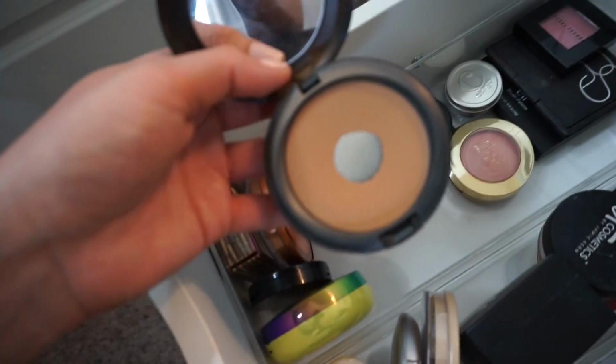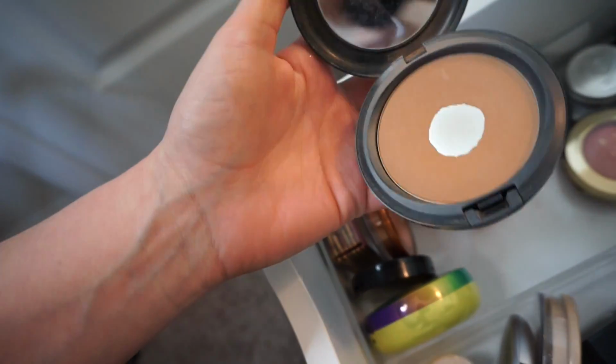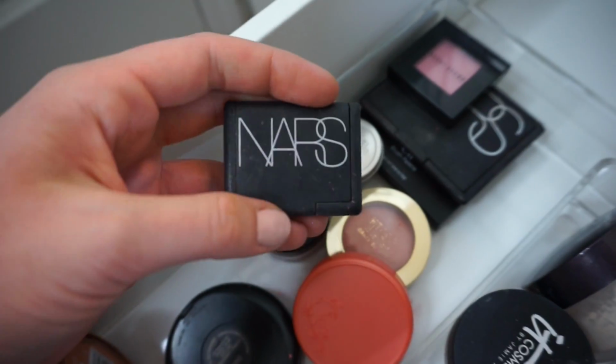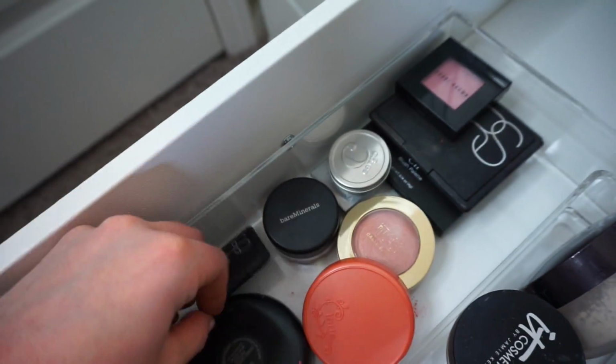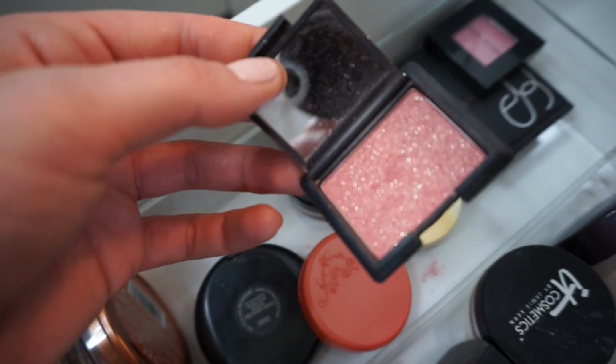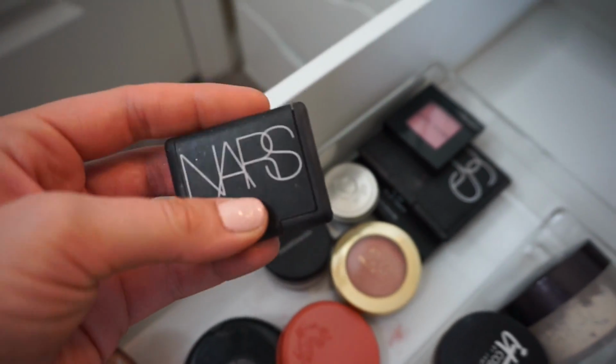It's the MAC Studio Care Blend, and it's in the shade Dark. Really gorgeous for bronzing up your face before you contour. This is like a little mini NARS blush, and it's in the shade Super Orgasm. It looks like that. Isn't that just gorgeous? I know that people don't really like shimmery specks in their blush, but that's really pretty.